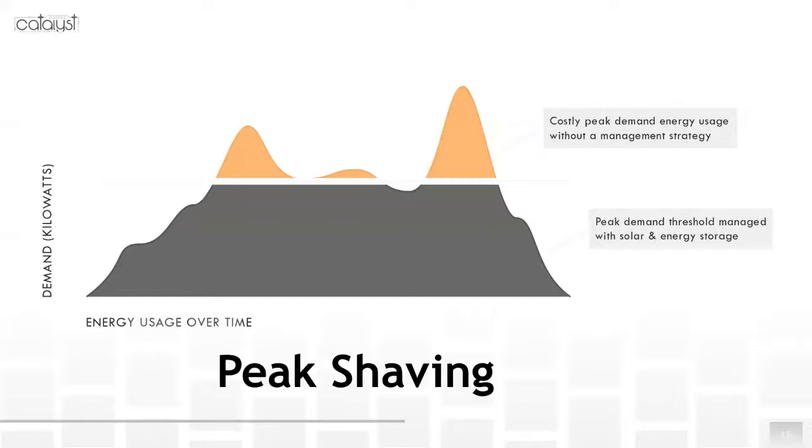Starting off, we'll talk about peak shaving. This is one great advantage that battery storage can offer. Peak demand charges can make up the majority of an electric bill for homes, businesses, and industry alike. Actually, according to the National Renewable Energy Laboratory, energy demand charges can account for up to 70% of a customer's utility bill. And for those who don't know, demand charges are applied once a customer has reached a certain load on the grid.